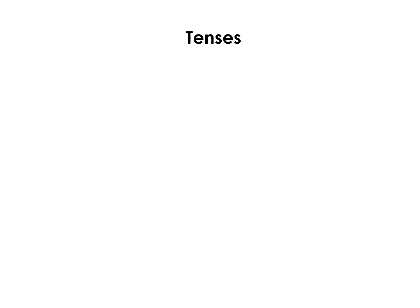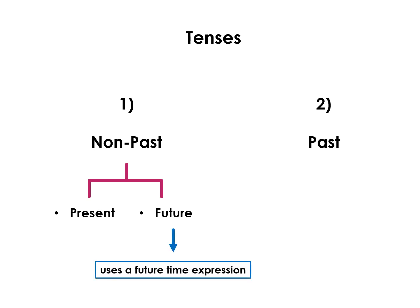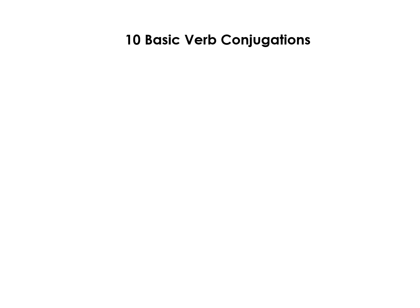Japanese has only 2 tenses, non-past and the past tense. The non-past tense covers both the present and future tenses. The future tense is distinguished from the present tense by using a future time expression, such as tomorrow or next week. In the next few lessons, we will learn 10 basic verb conjugations.